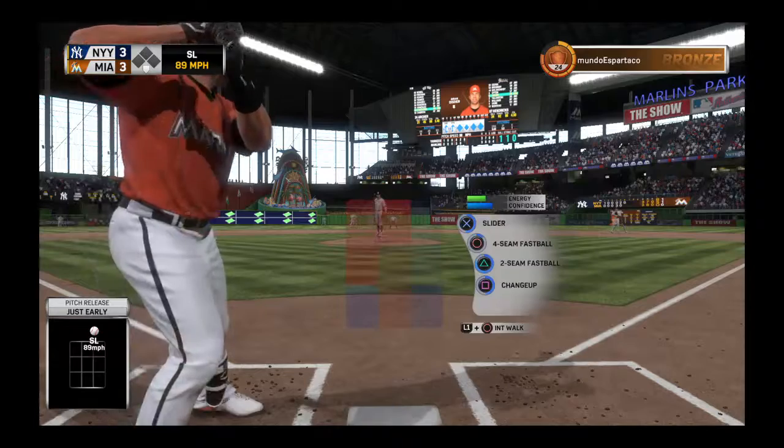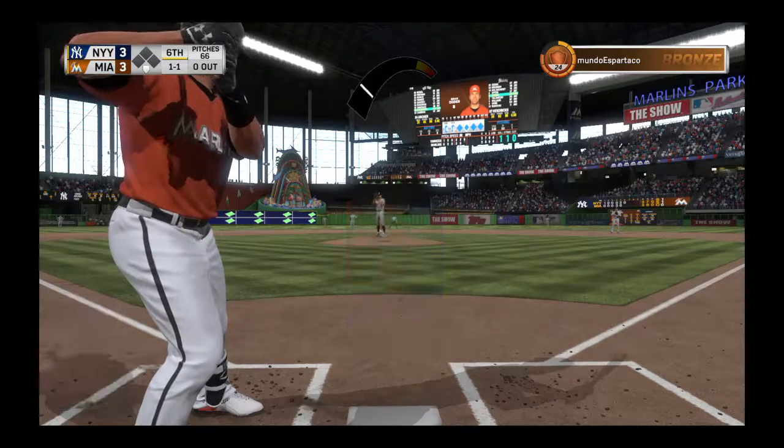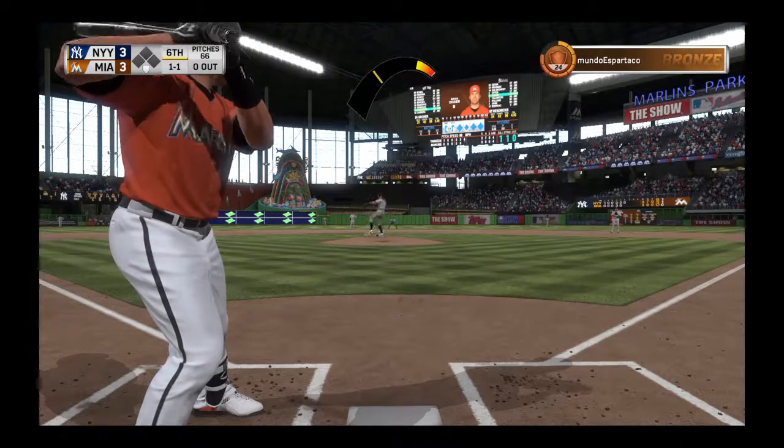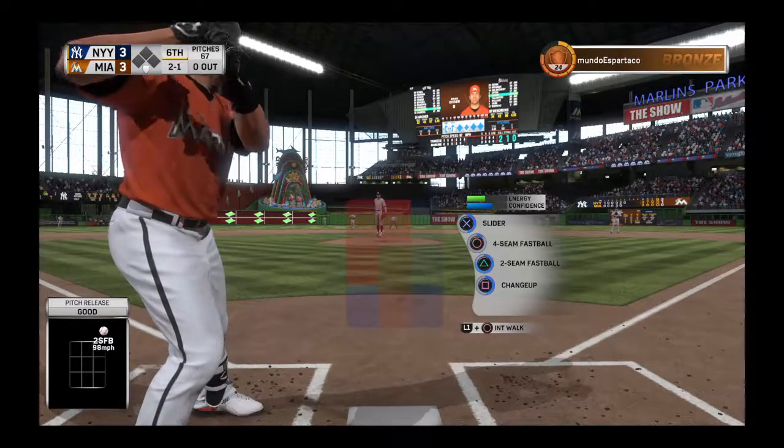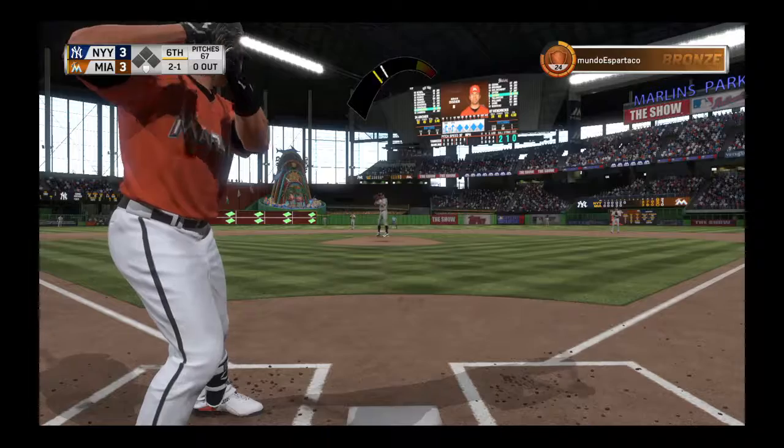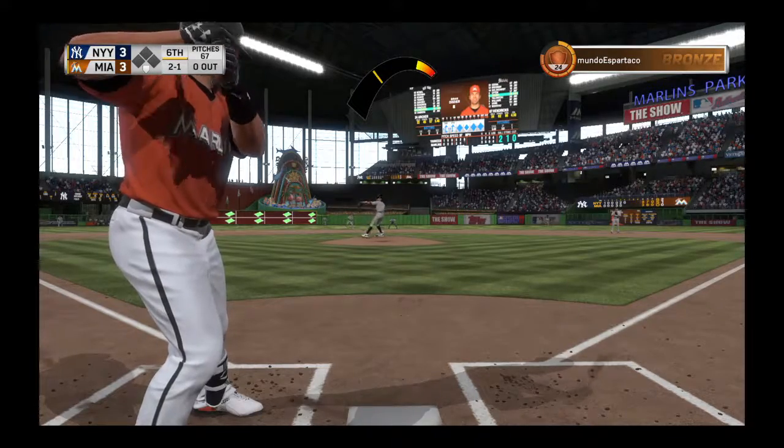Here's one that misses high. It's 1-1. Now that's a slider that's pretty easy to recognize. Started on the outside, you know it's going to continue to run off the plate. The one that's difficult is that one that starts in at you and still breaks over the plate.